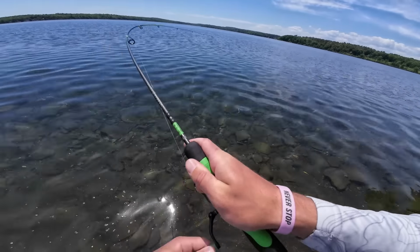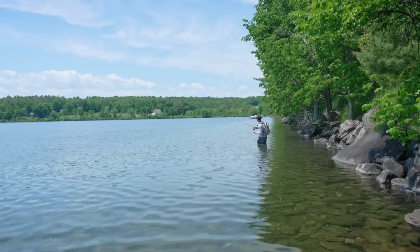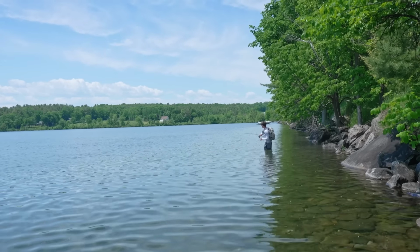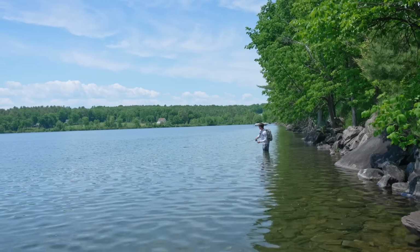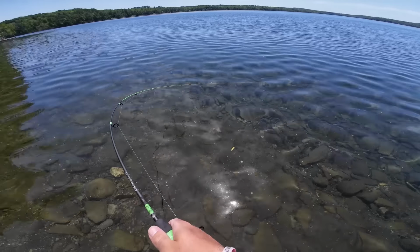Feels a little bit bigger. Feels a little bit bigger. Unless I got him hooked funny. Oh, this feels nice. What the heck's going on here? Is this a good fish or am I just tripping? It looked like a little bite. Oh, that's not bad. Below average size.